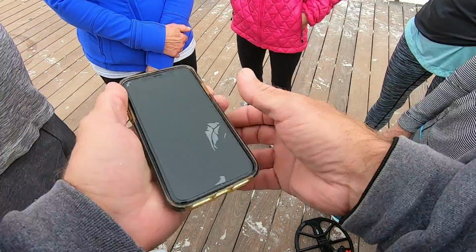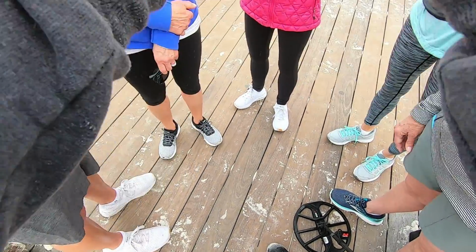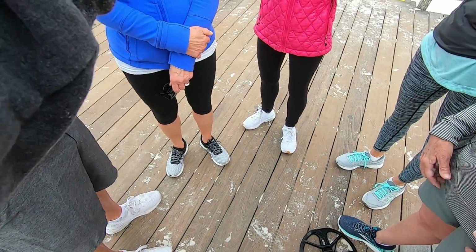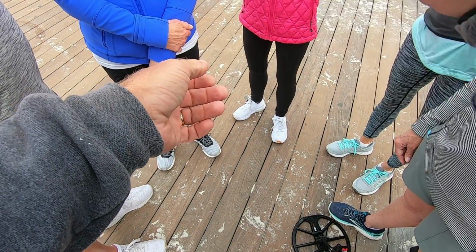So being a professional at this now, I'm a profiler as well. So you watch women, they wash their hands, they're polite. Men, we just do this, right? So women are polite. They go to the edge of the water and they'll wash their hands. It's gone. Right at the edge of the water.